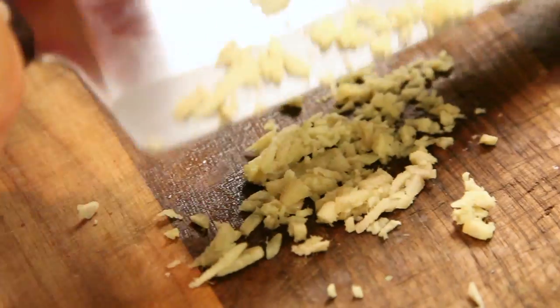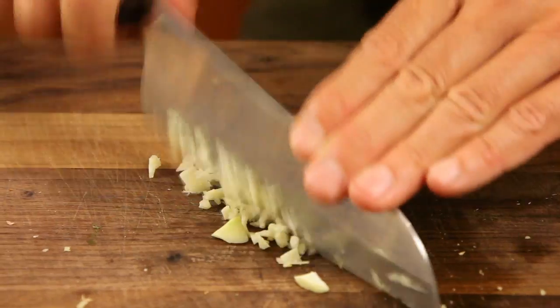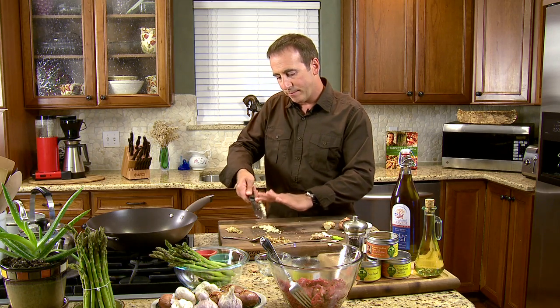All right, now that we got the ginger minced up, now we want to turn our attention to the garlic and start mincing that up. All right, that is minced up plenty fine. Move it off right with the ginger. It's going to go in the pan at the same time.